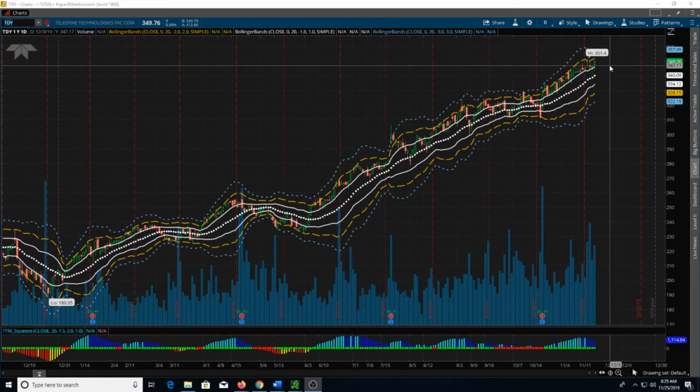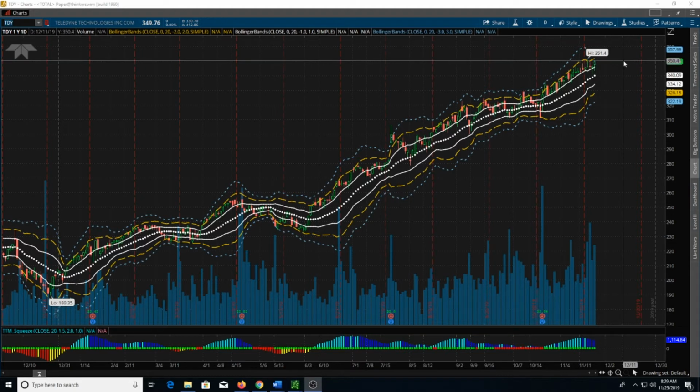I would say most of the calendars that I lose money on, certainly the ones I take the largest losses on, are the ones where I actually had picked the direction correctly. It just accelerated too fast in the direction I picked. So you've got to be careful.